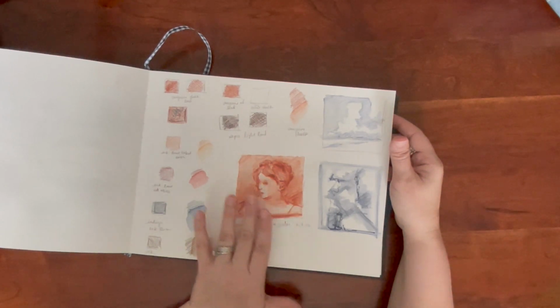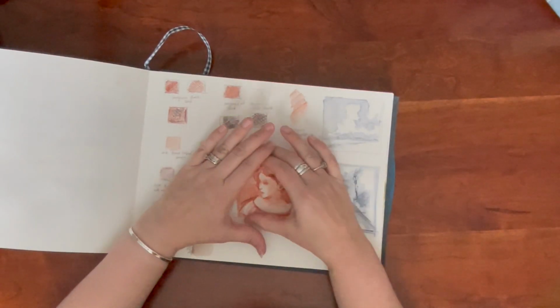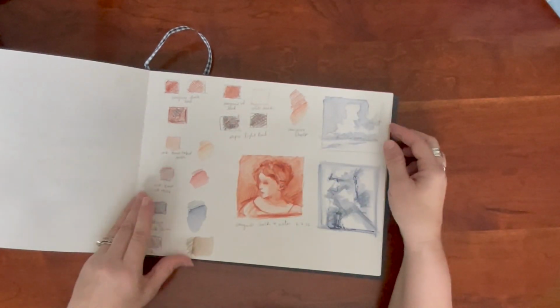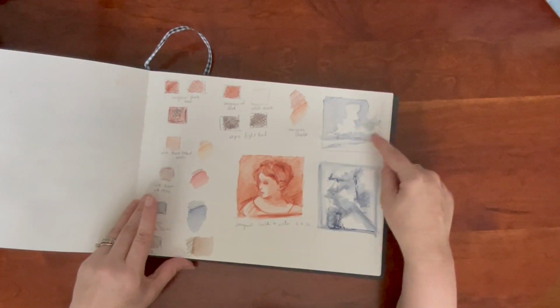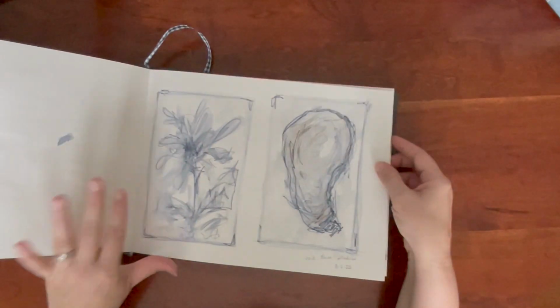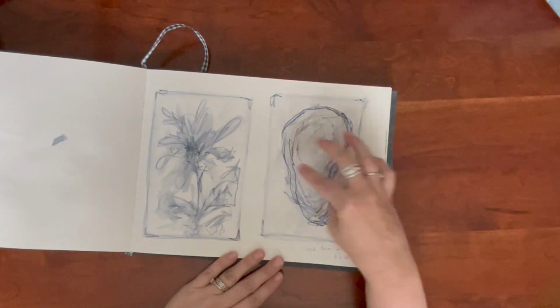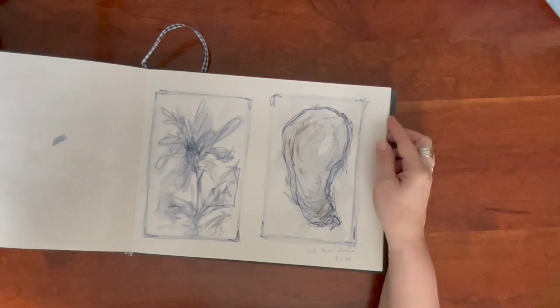But I love how this one turned out. Like, I almost want to cut it out and put her in a little frame. I just really like that. And I played around with some abstracts and landscapes as well with the Inktense. And then again, kind of experimenting with the Inktense. This is an oyster shell and sort of an abstract flower.